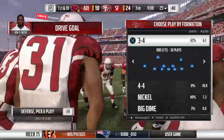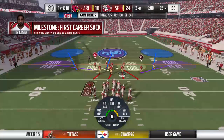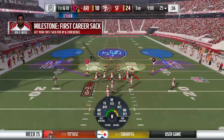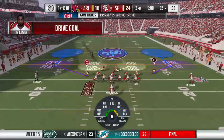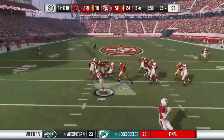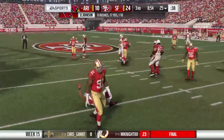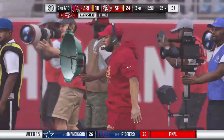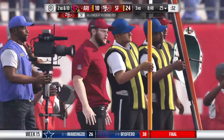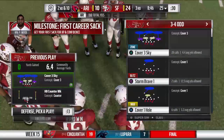Pretty big deficit, though. We'll see what adjustments were made in that locker room. And I never want to make something more important than it actually is, right? I don't want to create more hype than what is there. I'm doing it, though. This is a really important drive, and we often talk about teams scripting plays to start a game. A lot of them script to start the second half, too, and they're scripting something that they expect to get them into the end zone and back into this game. We'll see if that script is a good one for them.